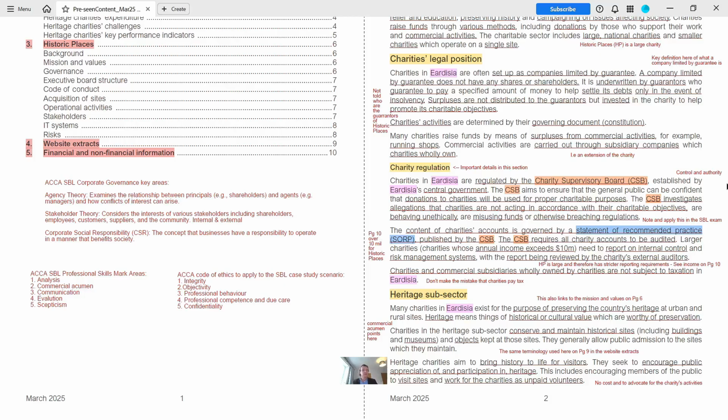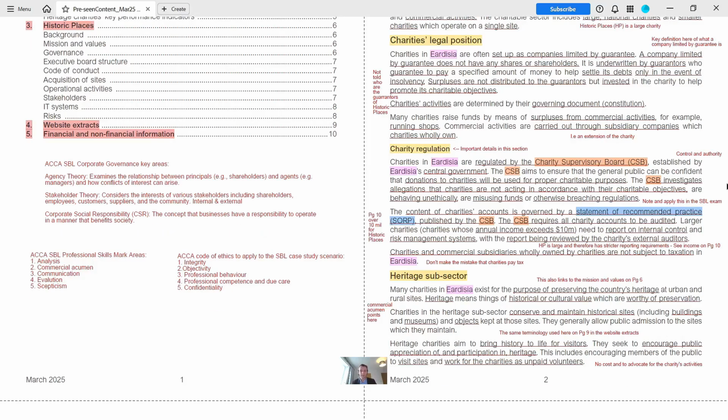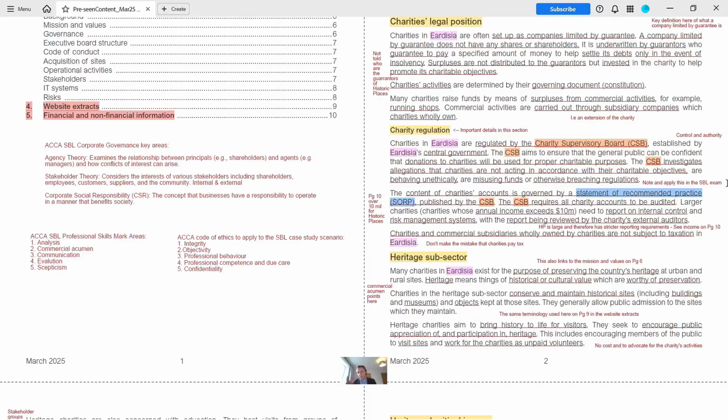And this is where, for your notes, it's really important you get down that for Historic Places, it actually is a company limited by guarantee. I know it says charity, but for the terminology they're using in the preceding notes, that is how they are operating. You'll see it later on. There's a couple of other paragraphs to take you through it.